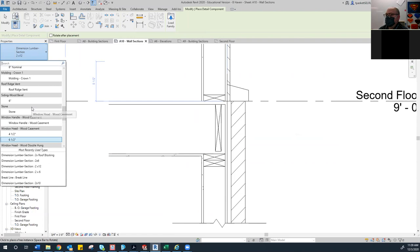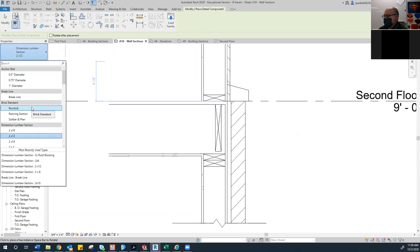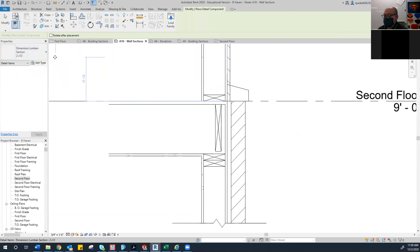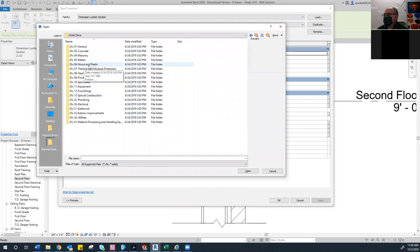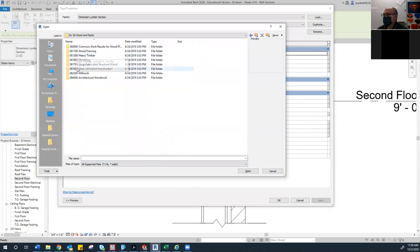I don't see what I'm looking for, which is that TGI profile. But it's available to you if you hit your edit type, go into your load, go into your details, detail items. Then go down to wood and plastic, which is division 6, and then go to shop fabricated structural wood. So that means we build it in a factory somewhere. And then go down and find a medium load.